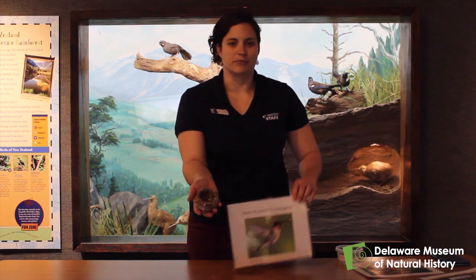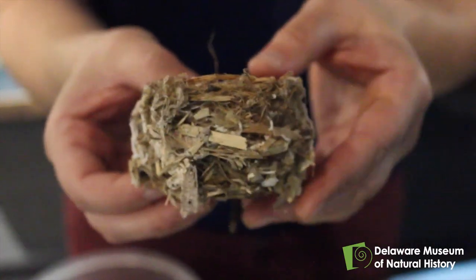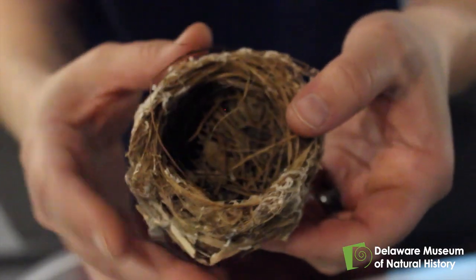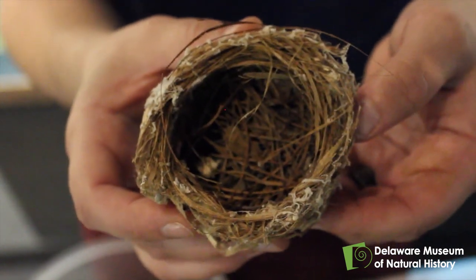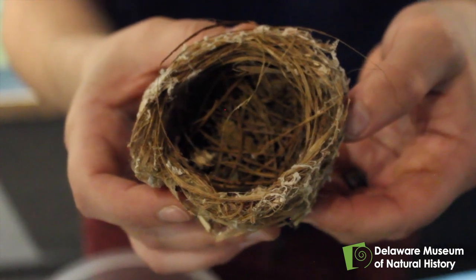This is a hummingbird nest. See how it's much smaller? That's right, guys. They're green. It's pretty small. So this is very, very small. And they build it kind of similar to the robin, but you can see it's a little squishier. So it's not quite the same.